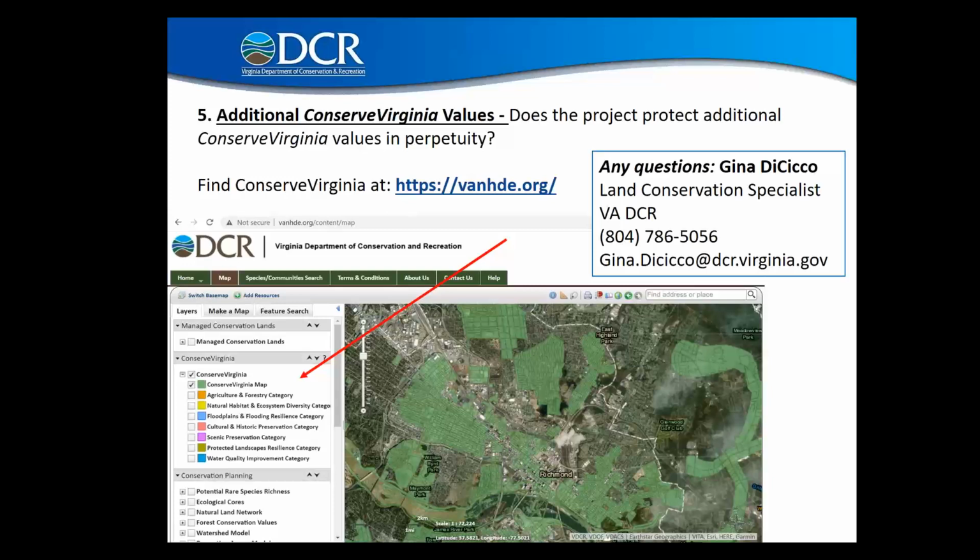In order to use this, the basic understanding here is that you type in the address in the top toolbar, zoom into your site, click on Conserve Virginia, and all of the layers will pop up as green. If you unclick that green box, you can then click on each of the 7 layers separately, and the different colors will populate those layers.